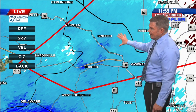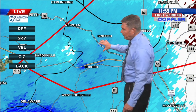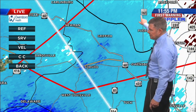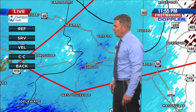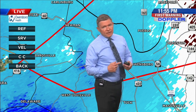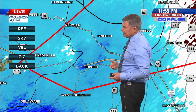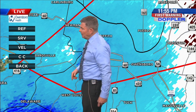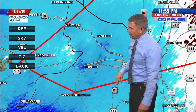And so it looks like, again, it's going to pass to the northwest of Owensboro, go up towards the Griffith area, and then up into southern Spencer County, probably towards Rockport, maybe Rio, up in that area. And even though it's a little weaker now, that doesn't mean it can't begin to ramp up again and begin to spin a little bit more and increase the tornado threat. So we're watching that. Not too much up here in the Evansville area.